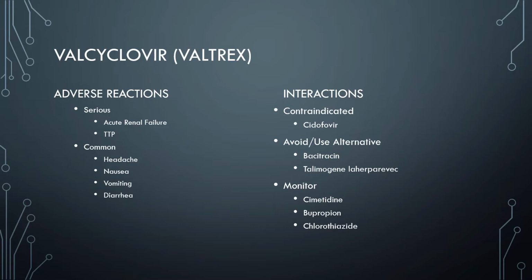And it's suggested to monitor interactions with cimetidine, which goes by Tagamet, which is an H2 receptor antagonist that's used to treat heartburn and peptic ulcer, and then bupropion, which is otherwise known as Wellbutrin, and then the diuretic chlorothiazide.